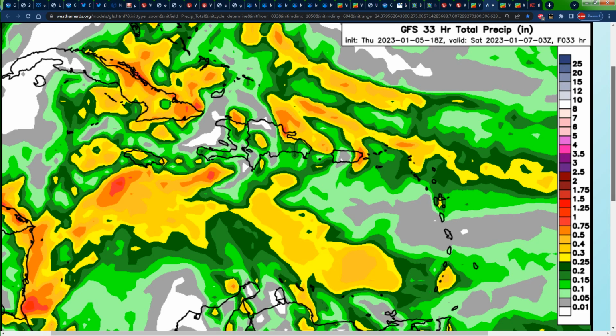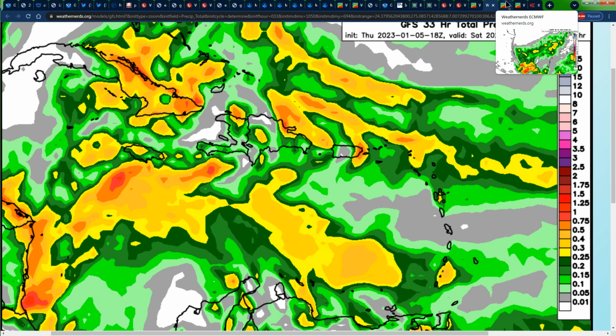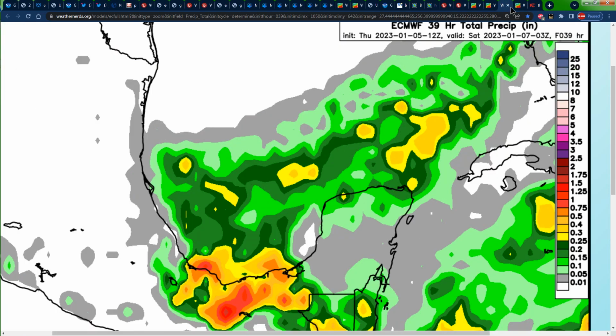And when we actually take a look at the GFS model, there is consensus with the amount of rainfall, so we can expect anywhere from 0.05 to almost an inch of rainfall across these areas that were just mentioned. And we know that when we have consensus like this, the chances of it actually happening are much greater.